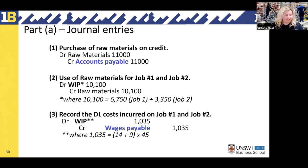So our first journal entry here, we're going to record our raw materials purchased on credit. That journal entry is pretty straightforward: because it's on credit, the accounts payable. The next journal entry, we're recording the use of raw materials for job number one and job number two. Think about this: we're pulling raw materials from the storeroom of the factory and starting to incorporate them into the product. So we're capitalizing, building some inventories, and they go to work in process inventory. So it's capitalizing those raw materials costs: debit work in process, credit raw materials for the sum of all of the materials, job one and job two.